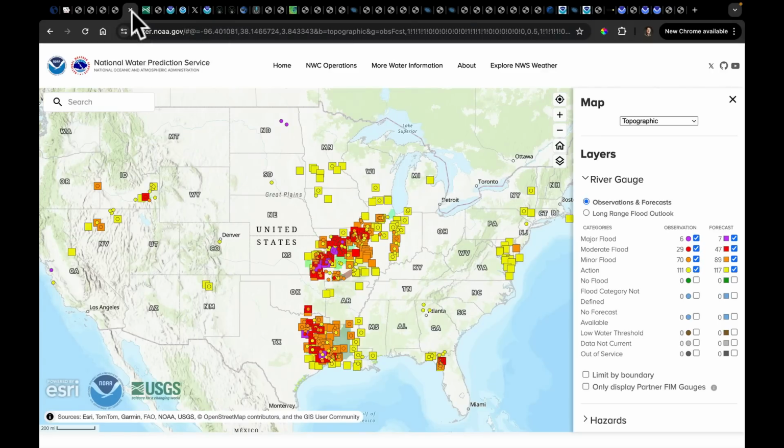In terms of all that water, it's got to get into the river system, and I went to water.noaa.gov and clicked off on everything that's not in action, minor, moderate, or major flood stage. So you could just see those rivers that are right now approaching or in those flood stages, and it's pretty representative of where that really, really wet weather was.